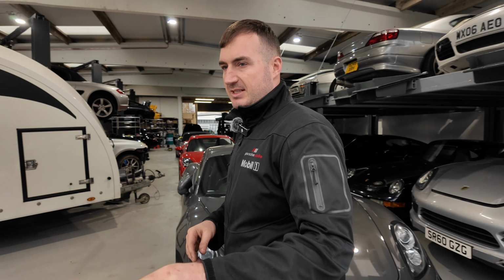GT4. This came in with pattern mounts that were faulty. So we've put a new set of sensors on here. When we opened up the pattern mount itself, the two problems you get here with the pattern mounts are water ingress and the mount failing. Now, you can buy the sensors and put a new sensor into the mount.